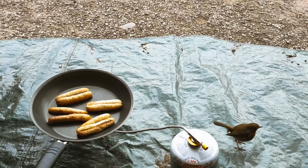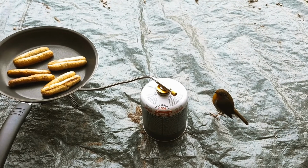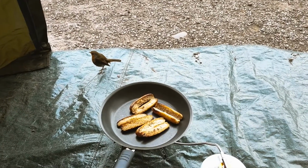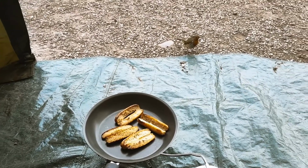Gonna have fried robin in a minute if he jumps on there. He's back again, look. There he goes. Spit up for you, mate.